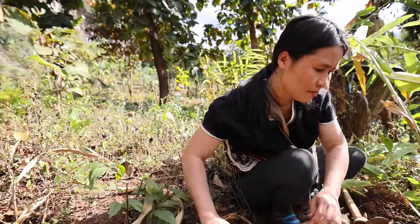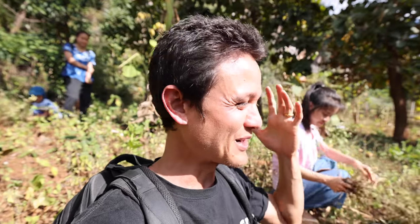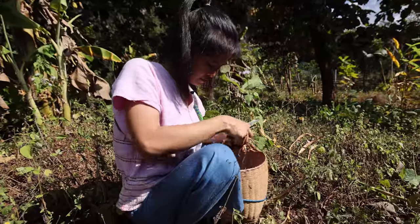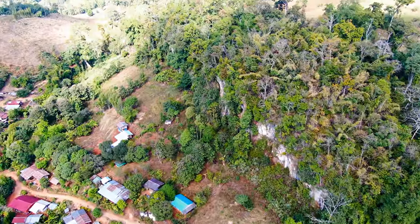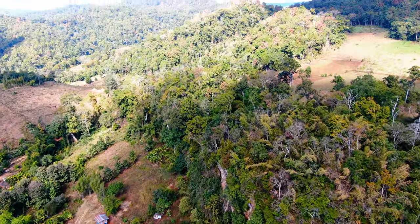But as soon as she digs up that galangal, you could smell the aroma of that rhizome galangal, the gingery freshness. Oh man, it smells amazing. They're so good, so fast, and just know all the ingredients. Oh man, I love it. Everything is natural. Everything is literally from the backyard. Side of the mountain backyard.